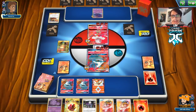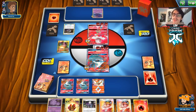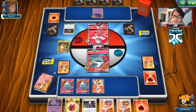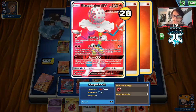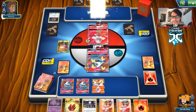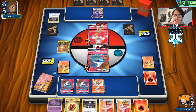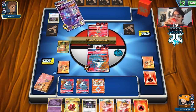Let's see if they get an Ahgenadel here. They do. Kind of hoped they wouldn't. Can we knock them out, Victini, actually? I might prefer that instead. No, I don't think we do have a knockout. Maybe we do. I don't know. Oh, they put a Ditto GX in play. I see. That gives them some draw outs. I don't know how relevant that is for them, though, to be honest.